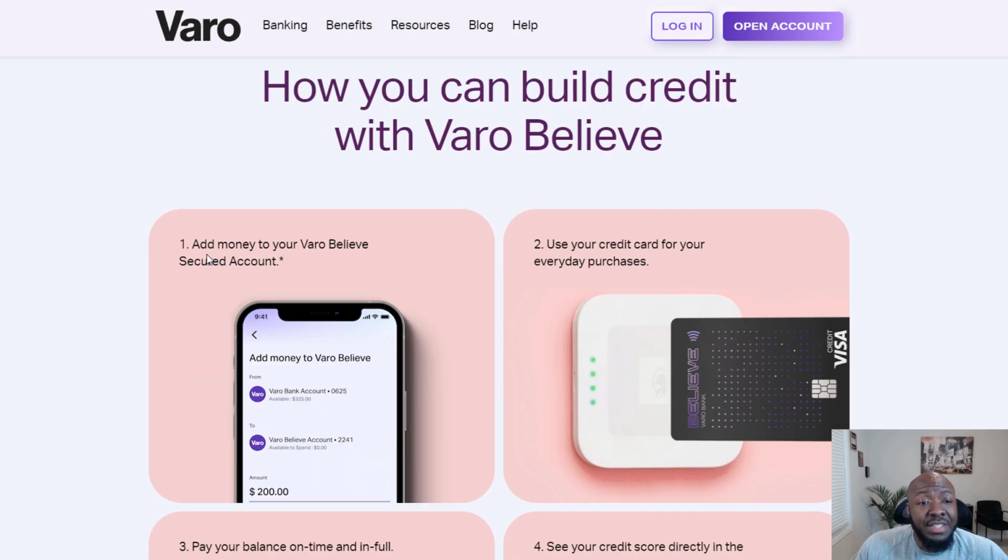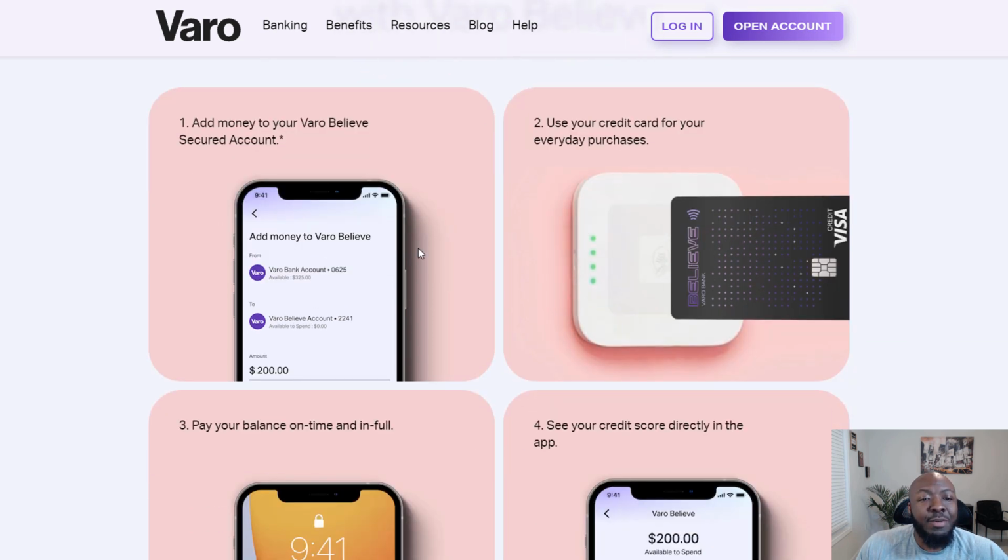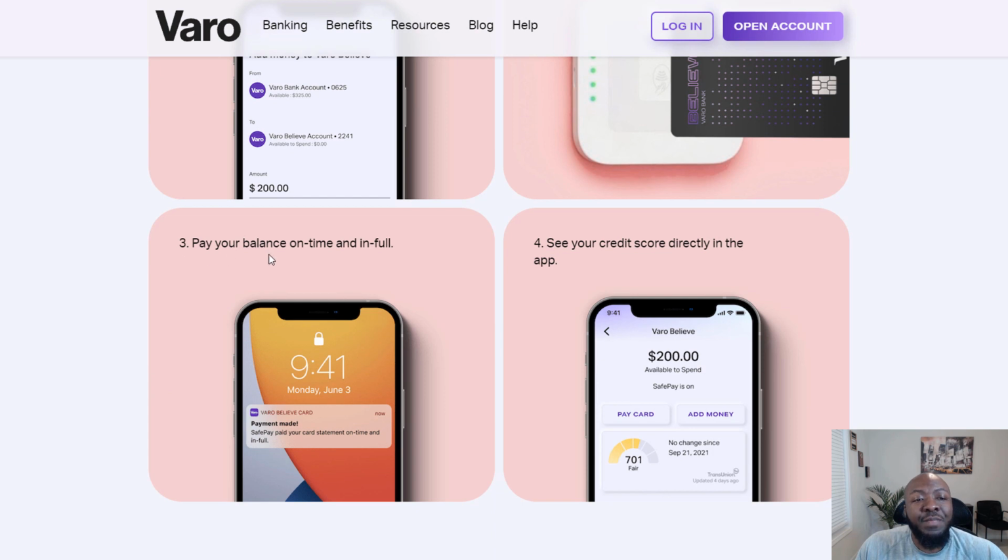So basically right here you can see add money to your Varo Believe Secured Credit account. So basically, you're going to have your bank account. You're going to add money into your bank account that you open with them that I was talking about before. So you open up the bank account with them and put some money in. Now, the next thing you're going to do is you're going to use your credit card for everyday purchases. So you'll make some type of purchase using this credit card and then pay your balance on time and in full, see your credit score directly in app.